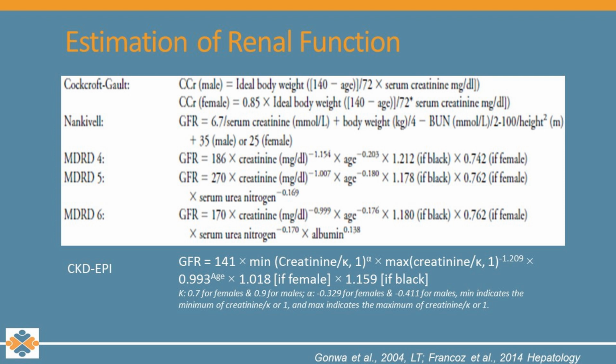There is a very poor correlation between estimated eGFR and measured eGFR if the creatinine clearance is less than 40 ml per minute. MDRD4 and CKD-EPI overestimate eGFR in patients with cirrhosis, whereas MDRD6 is the most accurate one to estimate GFR in patients with cirrhosis.